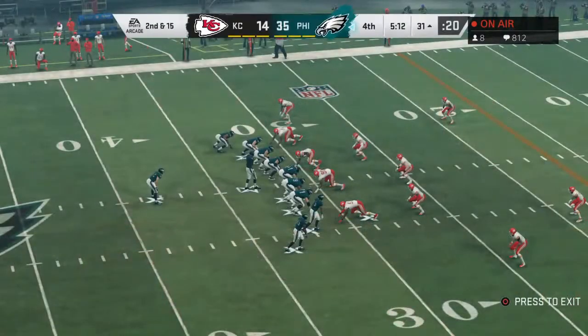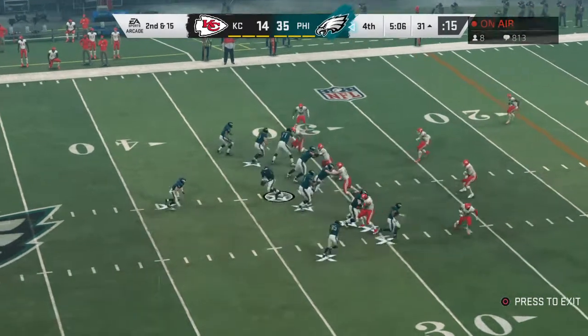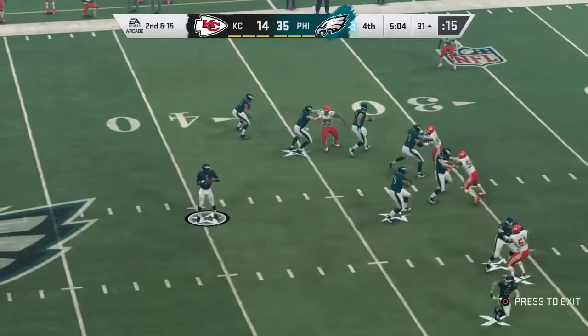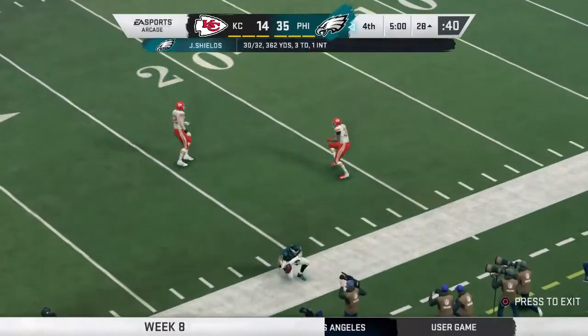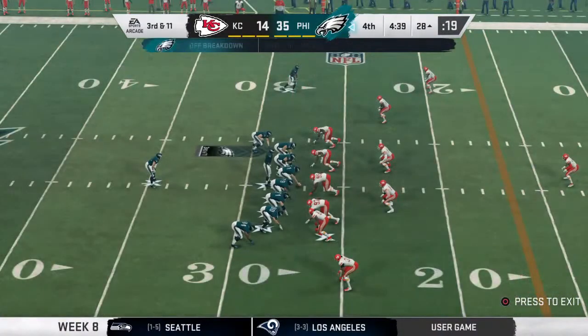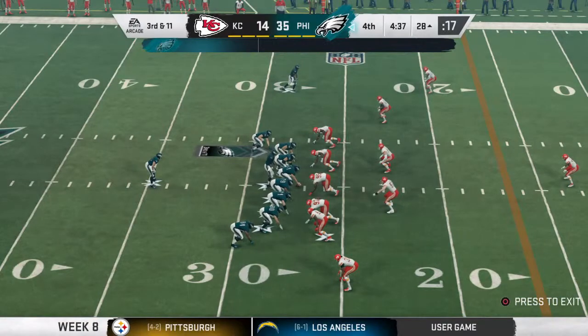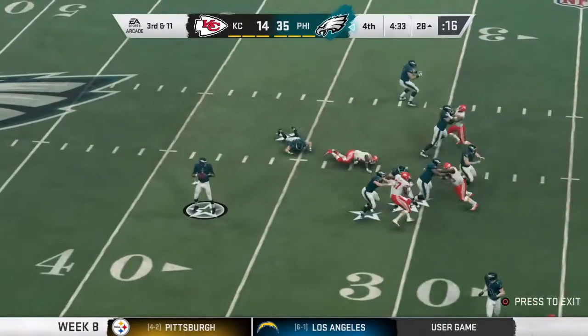So after a rare misstep on this drive, they'll try to make amends on 2nd and 15. Off play action. Shields gets this to his running back. It's Christian McCaffrey. The Eagles on third down. They've been excellent. 6 for 7. This is 3rd and 11. Looking to throw. Shields.